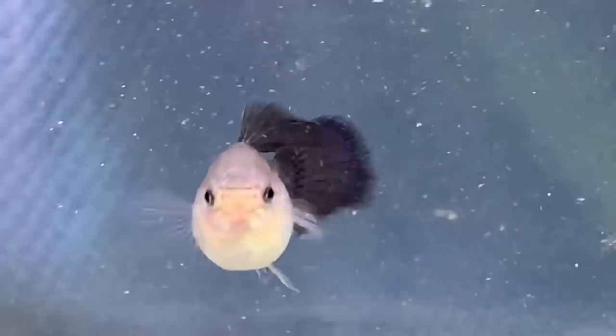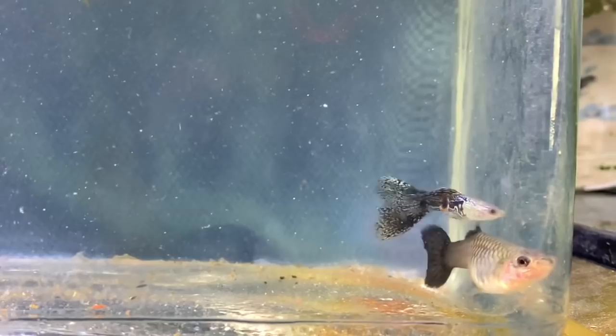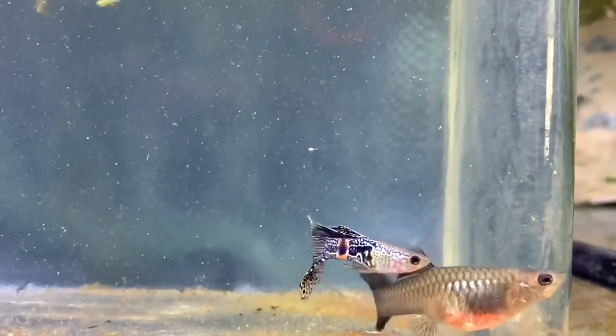So there may be some more babies, because these were just born today. And there's a bunch of them, probably about 12 of them. There's a couple more. I got to get them out because they look like breakfast to these fish. So anyway, I'll do some more updates.